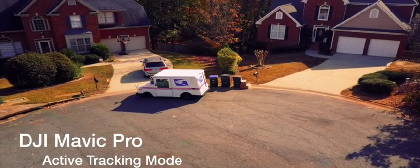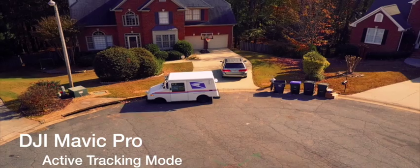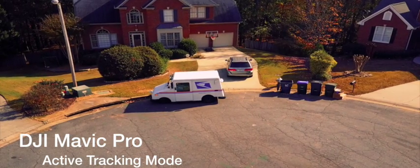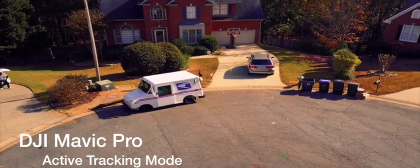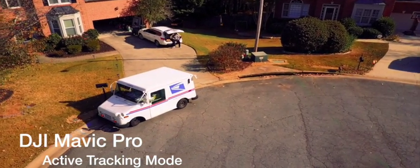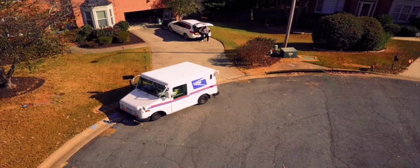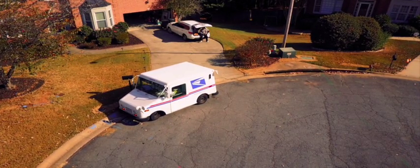Alright you guys, so this is the active tracking mode for the DJI Mavic Pro. Today I just took it out for a little bit and decided I would track the postal carrier or whatnot, since I couldn't track myself. But I love it. I think it works great.